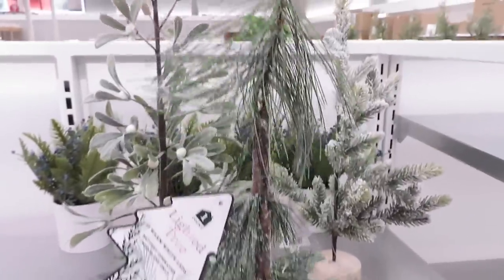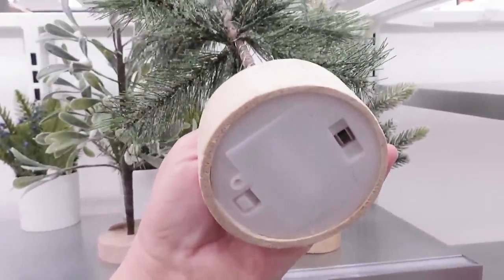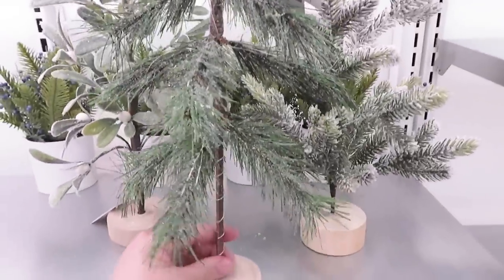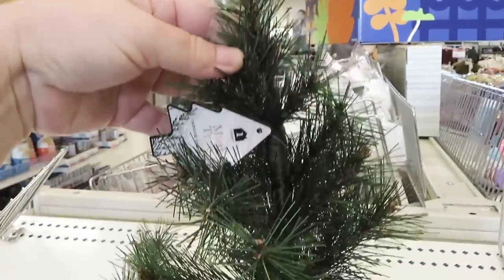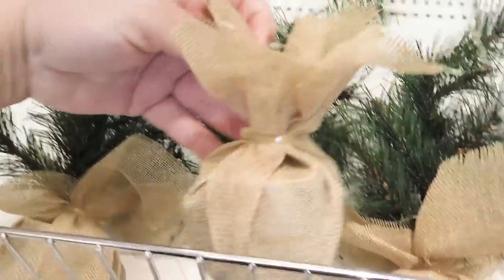Now, they also have this version for $5 that is a lit version. Not a huge fan. I mean, I like the wood bases, but they're just so minimal. It's a little too minimal for me. They have this version that is a $3 version, not lit up, and they come apart. I'm just gonna warn you, a lot of them are coming out of the bases.